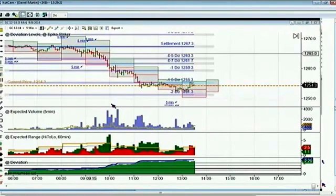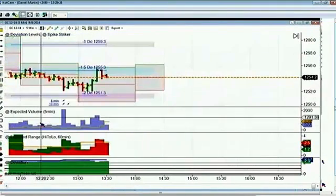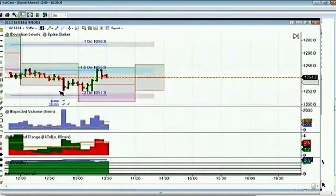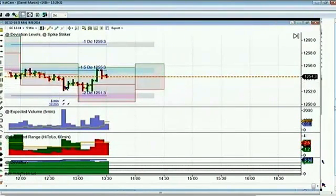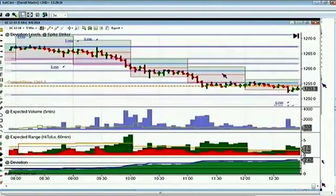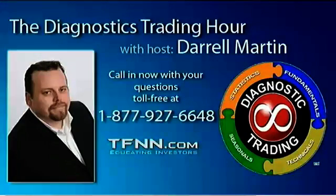We did have one spike striker right at the end. It happened right before the show started up, though. And it was a go long there, right there on the 5 minutes, broke even, and expired profitable. But we didn't get one on this half hour. Maybe we'll be able to pick up another trade here in the next half. Stay right there. I'll be back right after this.